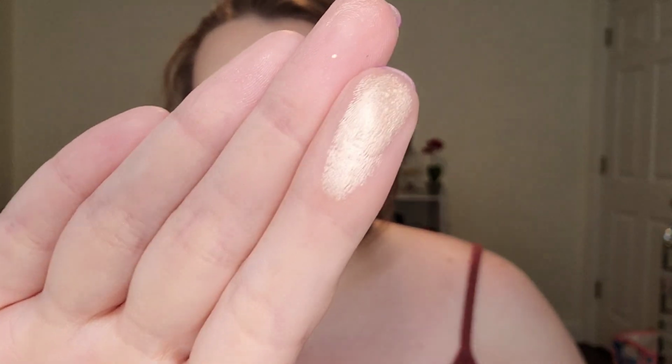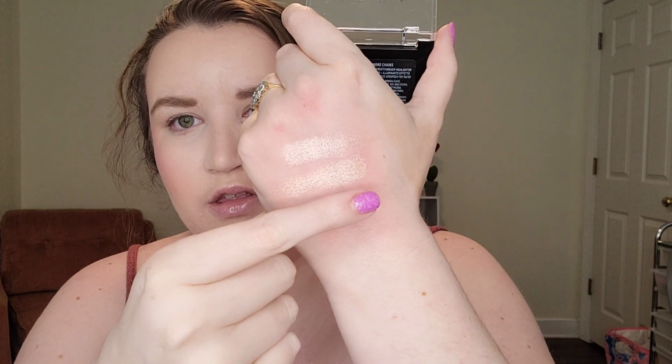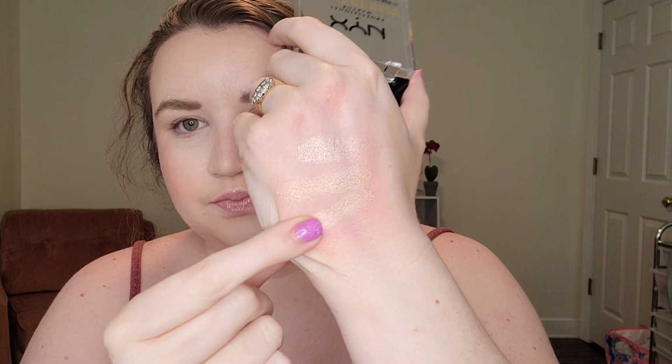You could wear one or the other. It's just so pretty. And this formula is really good. Look at that. Look at that. Oh my God. I'm going to swatch that right underneath. So this one, very similar. Actually almost identical to the Catrice.